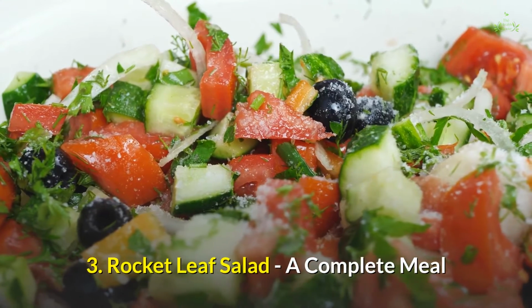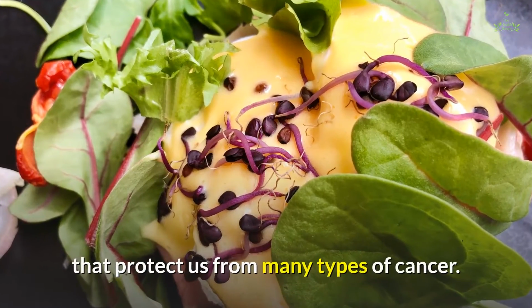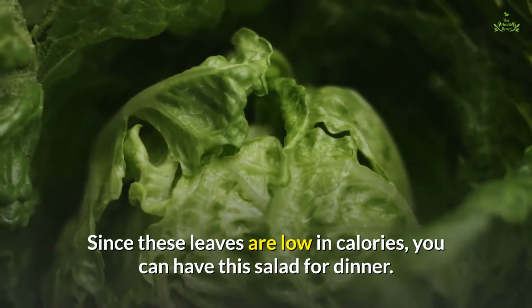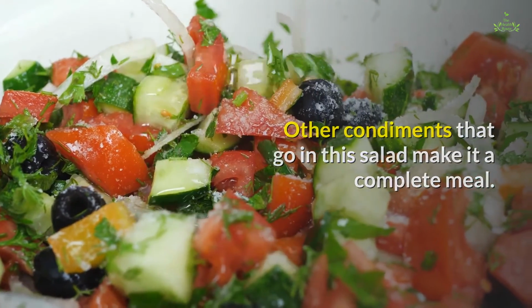3. Rocket leaf salad, a complete meal. Rocket leaves are dark in color, thus they are rich in certain phytochemicals that protect us from many types of cancer. Since these leaves are low in calories, you can have this salad for dinner. Other condiments that go in this salad make it a complete meal.